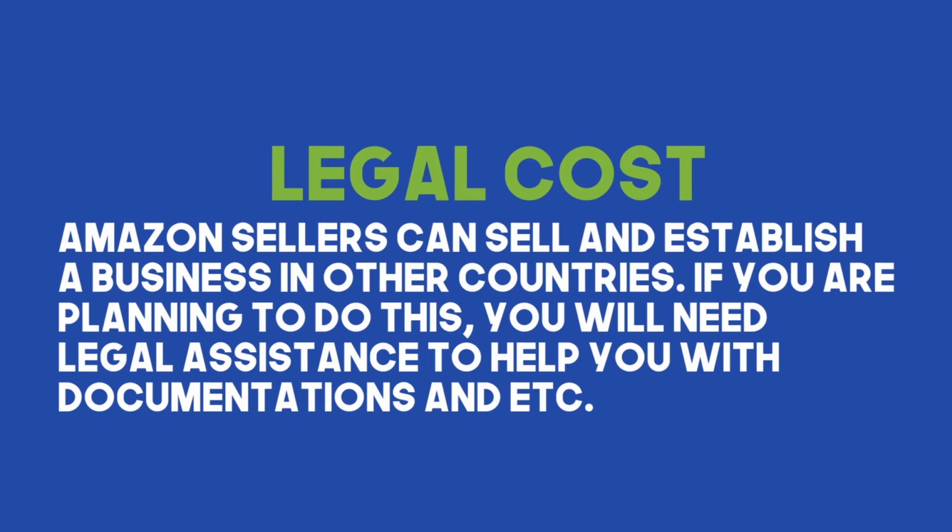Next comes legal cost. Now, Amazon sellers can sell and establish a business in other countries. If you are planning to do this, you will need legal assistance to help you with your documentation and so on. Now, some documentation is something that an accountancy or VAT registration firm can handle for your legal requirement. Or if you are selling in the USA and you registered a company using a legal representative, that's also legal cost. If you register an LLC in the USA, for example, a lot of people do from Britain, they open an LLC in the USA, and they use a lawyer, and they usually tend to incur legal cost.